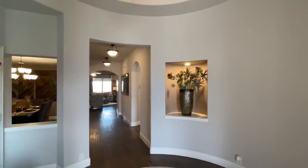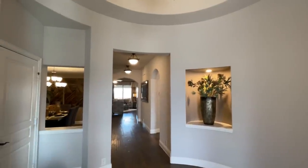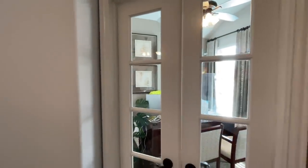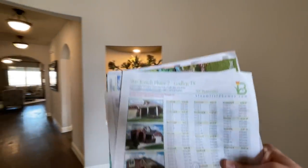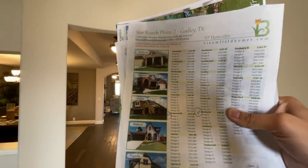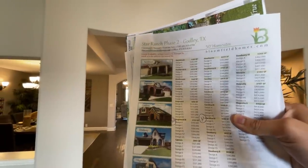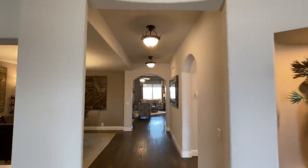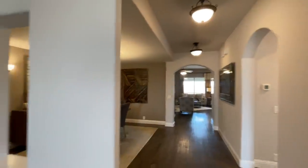Anyways, guys, so today we are at BLOOMFIELD Homes, here at Star Ranch in Goodlea, Texas. We're going to be checking out this gorgeous model home that they have here. We are in the Carolina 4 floor plan, design A, starting from the low 400s and going up from there. Let me know what you guys think.